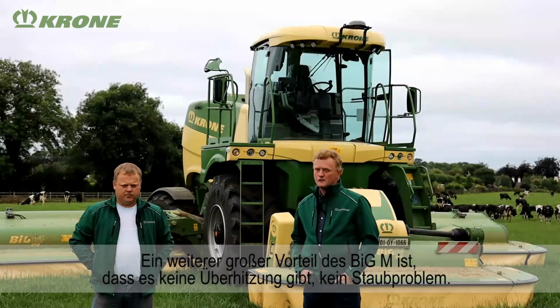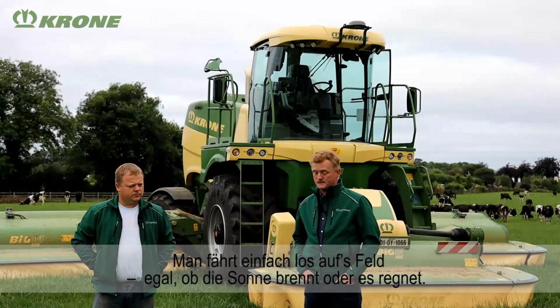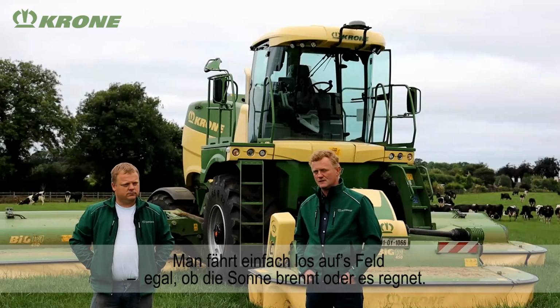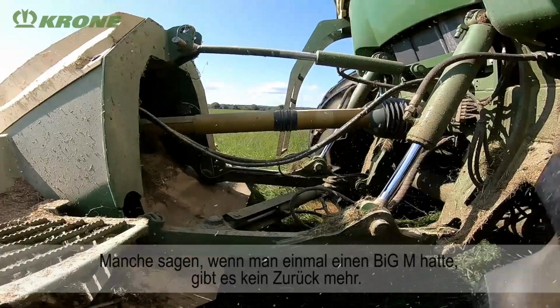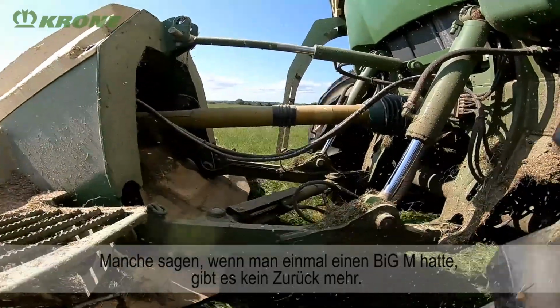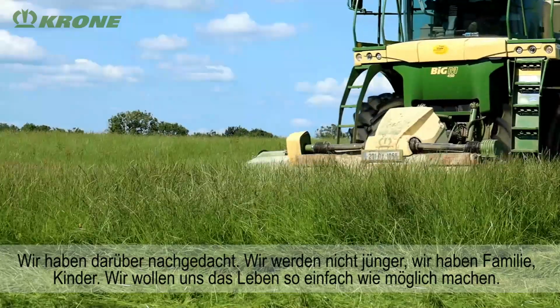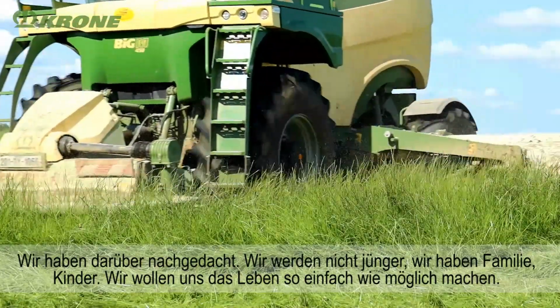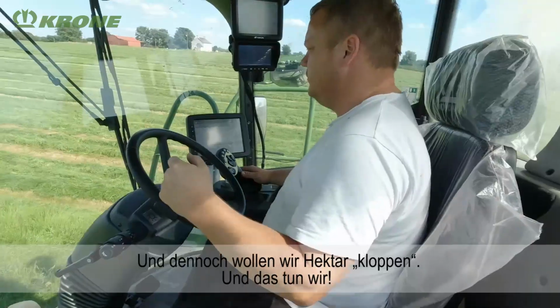Another big advantage with the BiG M is no overheating, no problem with dust. You get up, you leave the yard to go do your work, and whether it's scorching hot sun or spilling rain, it'll do it. People said, once you go to a BiG M, you'll never turn back. We were thinking about it, and we're not getting any younger either. We have families, we have kids, and we're trying to make things easier for ourselves. That's really why.